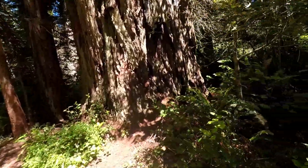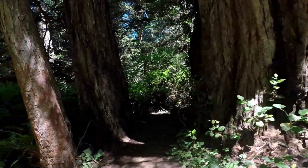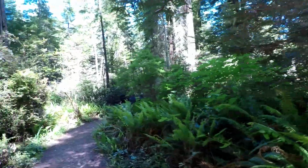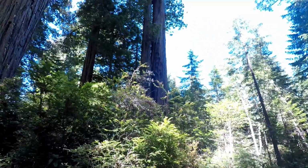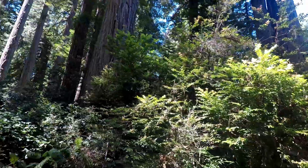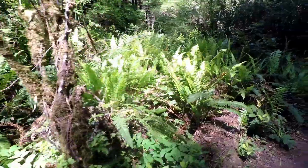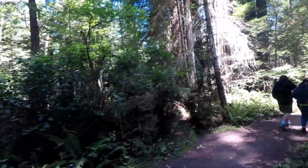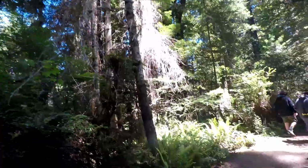Look at the size of this thing as we walk by it. I mean, literally, 1, 2, 3, 4, 5, 6, 7. I took 7 steps just to get past that tree. And I mean real steps. Look at this. That guy right there, you see him? All these ferns, are they not cool? And all of that. So much.